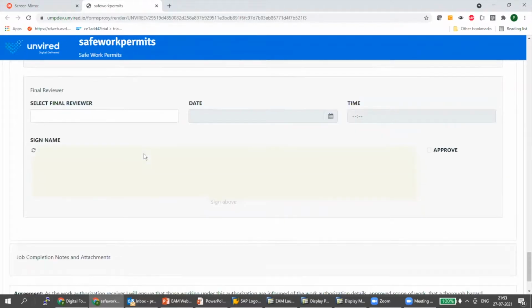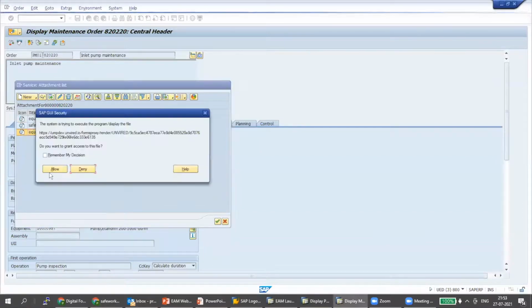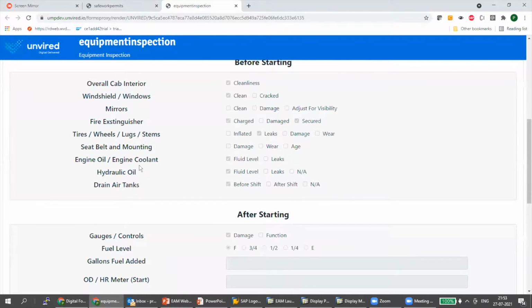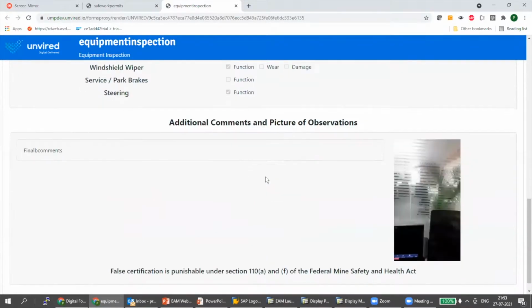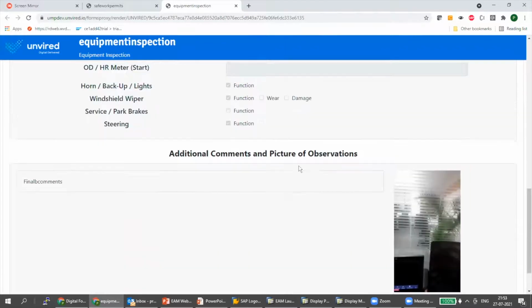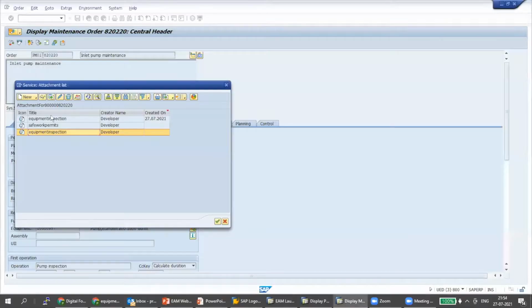If I go to the next equipment inspection, so the equipment inspection with my signature, with today's date, with the equipment number, and all the fields which have been filled, along with the picture that was embedded within the form, all of this information is available for you in the context of the work order itself. So you can access all of that contextual information from within the SAP system itself.